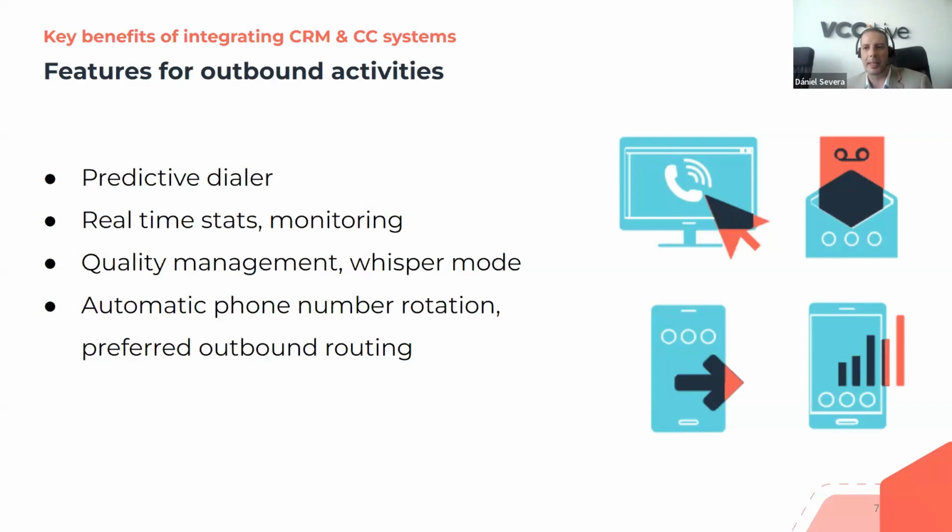So the real-time statistics, I'm not aware that any CRM software has this capability, where your supervisor or your call center managers can always check what's happening at a given moment, and has the possibility to interact, be it outbound or inbound. If you are using just a CRM software, you just have historical data, so you know what happened yesterday, but you cannot interact. And also the monitoring can be really important, because you can have more control over your colleagues or your agents.